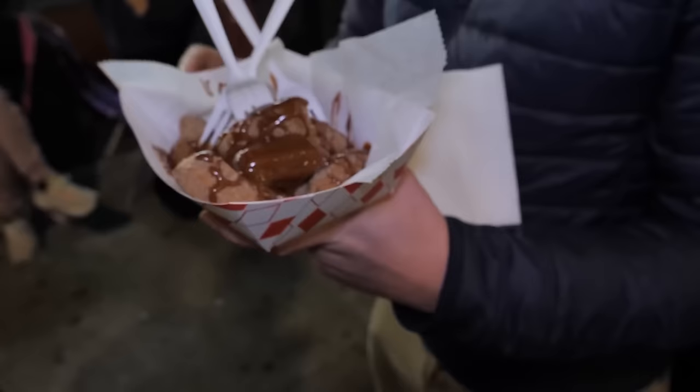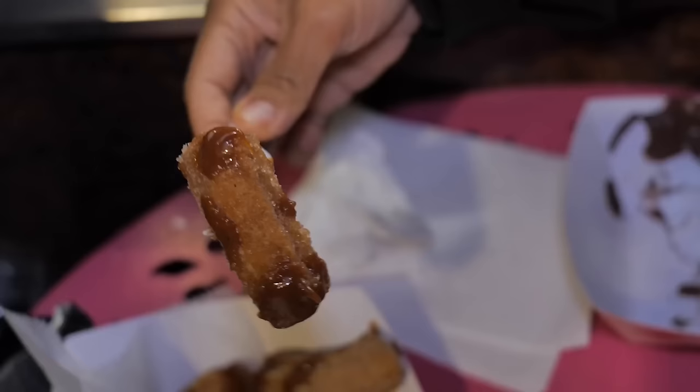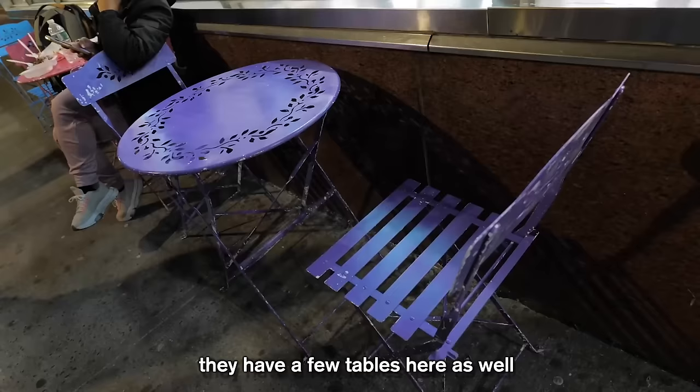All right, Greg, jump in here. Let's try this. You want to be like the hit of any party? Walk in with these. The party will stop, everyone will rotate and move towards you. Oh man, they're very addictive. I think he nailed the texture of these. It's nice, crunchy, not overly sweet. It's got that cinnamon bite. These are incredible. A lot of kids are lining up here too. My parents watching, very good spot. Have a few tables here as well.